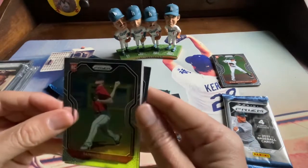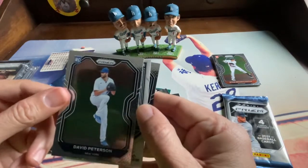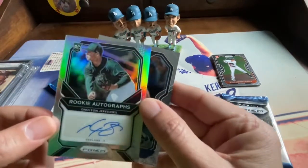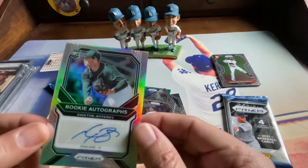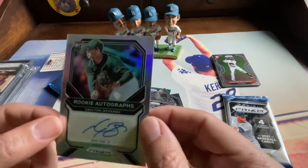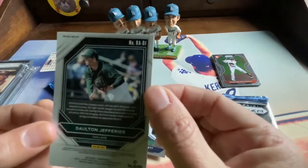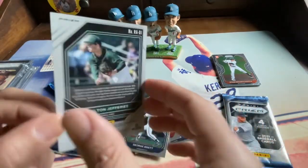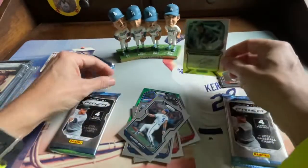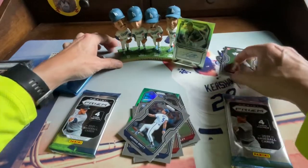Any cool cards? Tanner Houck. Nice. David Peterson. Oh, we got a backwards card. What? Oh, it's an auto of Dalton Jeffries from the Oakland Athletics, right? Yeah, Oakland Athletics. We got an autograph. You got a hit. I'm going to get one now. No, you'll get one. Don't worry. Because this hits yours too, right? Put it all right here, right next to the infield. Very cool. Right next to Steve Garvey.